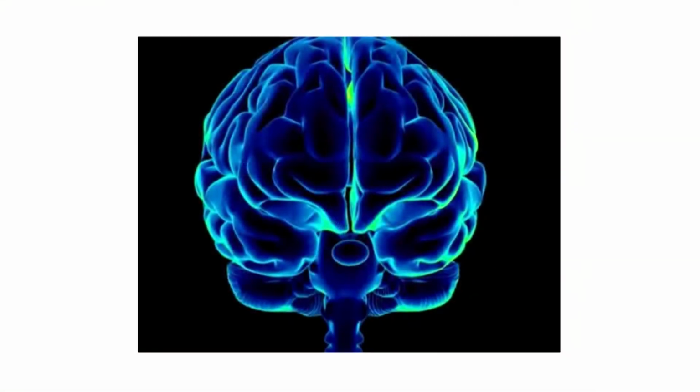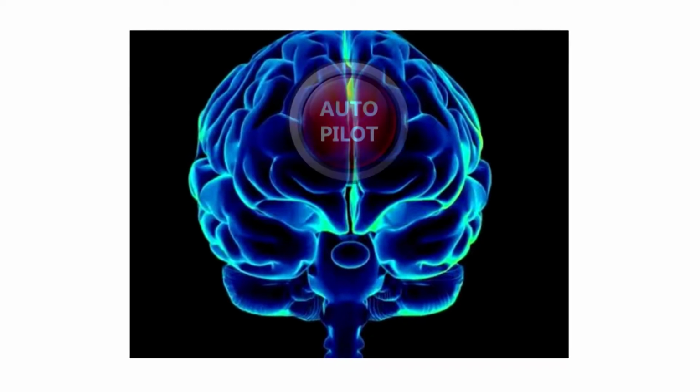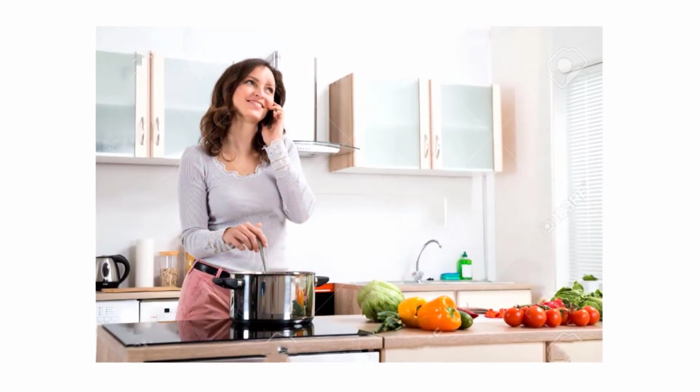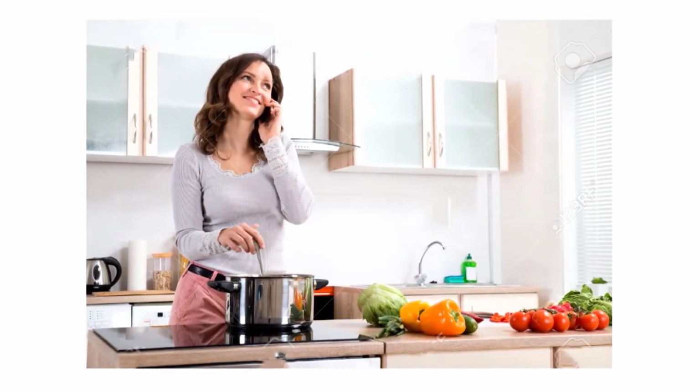Now, importantly, human beings can free up capacity by automating skills. Anytime you can lock down a skill or an ability, your brain can start to run that on autopilot, and that frees up this cognitive space so you can start to focus on other stuff.